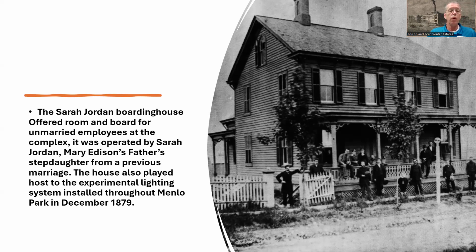She offered room and board for all the unmarried employees. Mary Edison's father's stepdaughter from a previous marriage. So Edison kind of knew her, his wife's father's stepdaughter. They were friendly with the Edisons. She opened this boarding house. The house also played host to the experimental lighting system that was installed in Menlo Park in 1879. Now, Mrs. Jordan's house, as well as Mr. Bachelor's, were lit for people to see, along with Edison's laboratory and personal home.